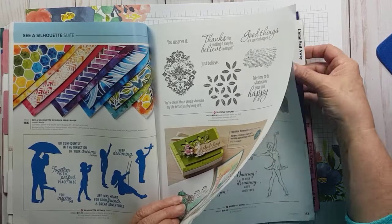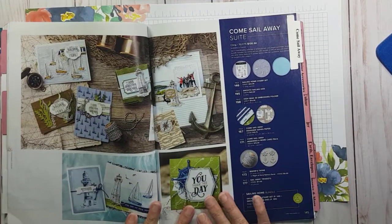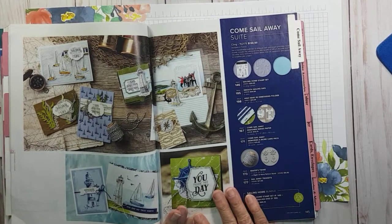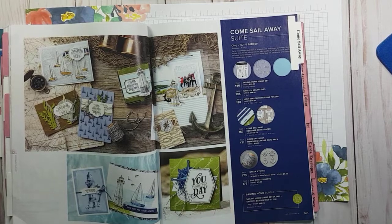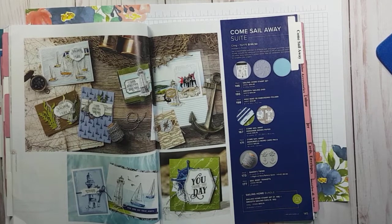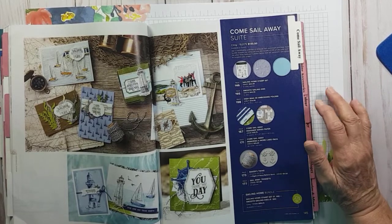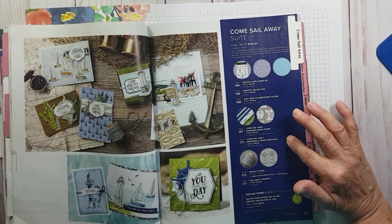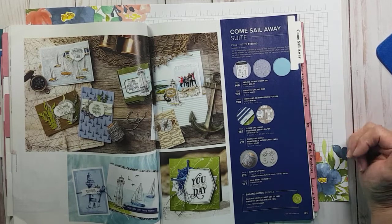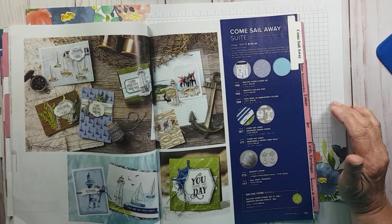The final suite in the book is Come Sail Away. And if you have people in your lives that love to go to the beach or the seashore, see the sailing boats, see the lighthouses, this is the suite for you. And of course, it comes with the designer series paper and the Memories and More card packs. So you can create great scrapbooking pages with this, or cards.